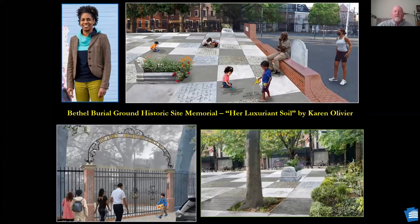And her installation named Her Luxuriant Soil is planning to be built over top of the location of the cemetery this coming summer. So this will be incorporated into the site. It'll incorporate, among other things, a decorative gate like others found on 19th century cemeteries, plantings and other things that actually will invite members of the local community to become involved in the upkeep of this site.